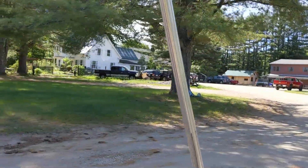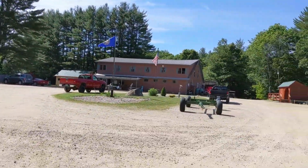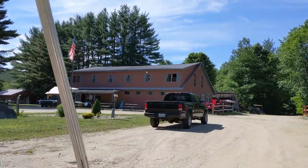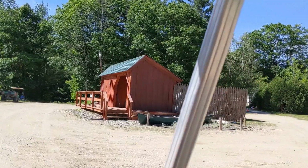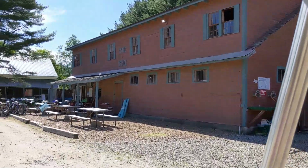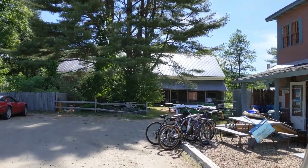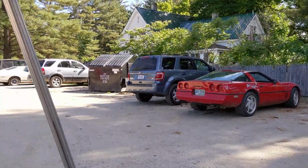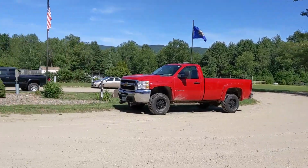This White House over here is where the owners live. This red building ahead of us is the storefront. The upstairs is just storage. And that's about it. So there's nothing up there to see. This red shack over here is where they rent the kayaks and canoes. And then that building tucked in the back in the trees there is called the Rec Hall, where they do activities. There's an arcade room in there as well.